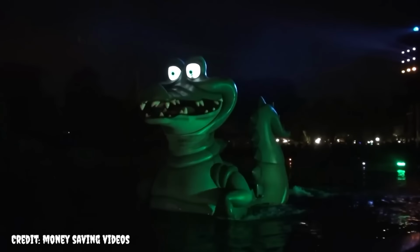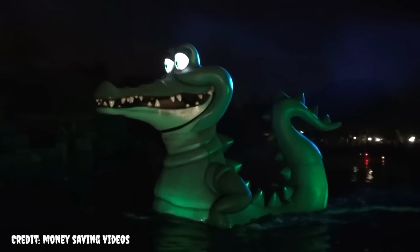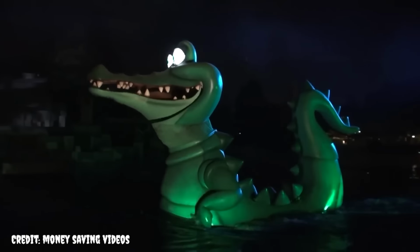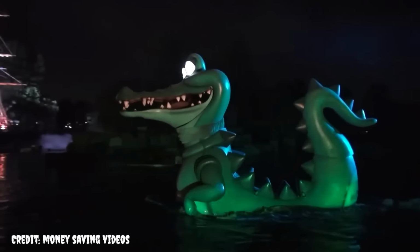This new mechanical barge could move its neck, had light-up eyes, and moving limbs and tail. This gave the character a sense of being alive, and made it a character in the scene, not a prop following a ship as it was before.